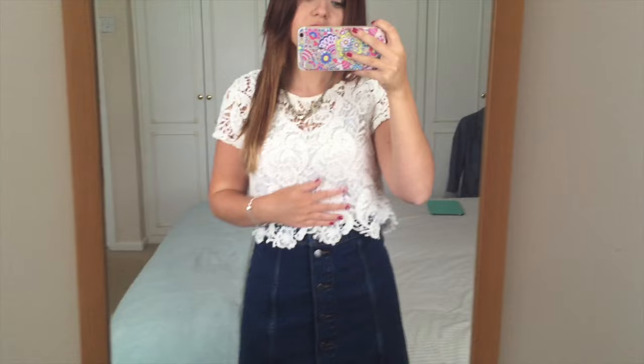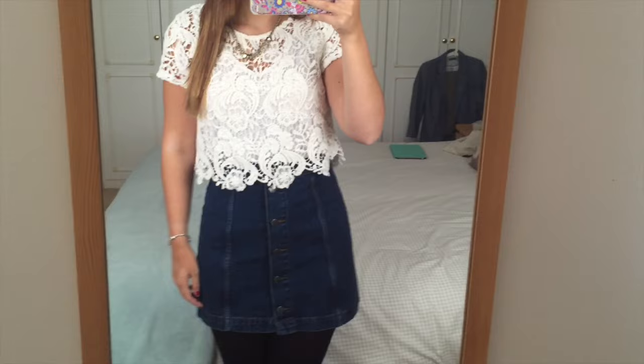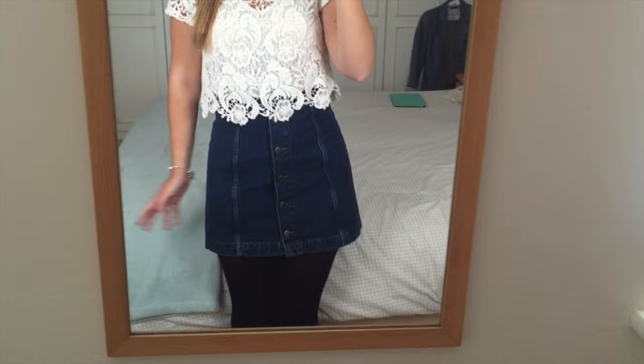I think it's because this skirt is kind of casual, so you need a casual top to go with it. I really want a fringed waistcoat, like a suede one, and a suede top as well to go with this skirt, because I think that would look really cool. But I don't know, let me know what you think on this. But yeah, this is what I'm wearing, and I haven't curled my hair because I've left my curlers at my dad's.